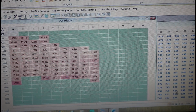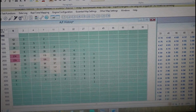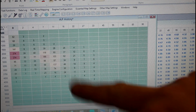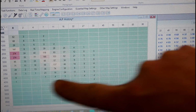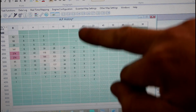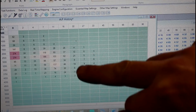very weak. And it also tells you on this next screen that I've saved how many times it's got a reading for the air fuel history in each cell, so you can tell which ones are the most reliable figures, and you can tell from those numbers there that's where your majority of your driving is. Even cruising along at 60 mile an hour, 70 mile an hour on the motorways and stuff, you're only like at 16% throttle. This top end, that's only absolute foot to the board stuff.